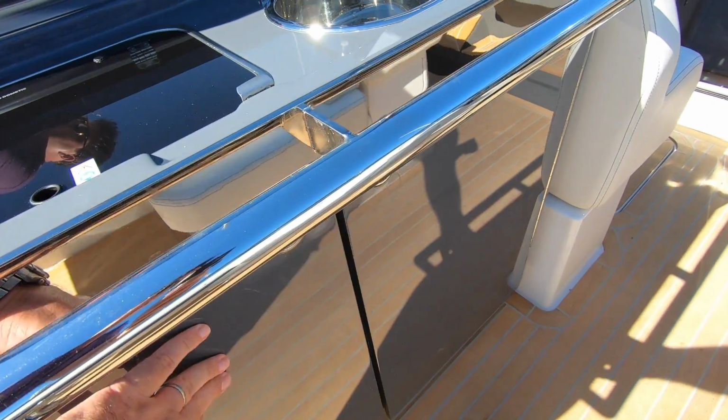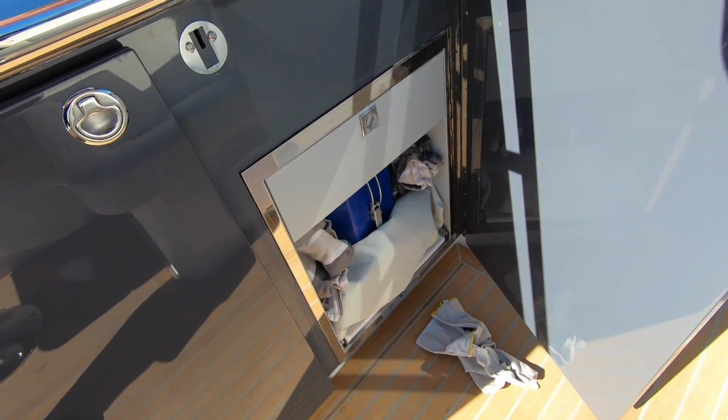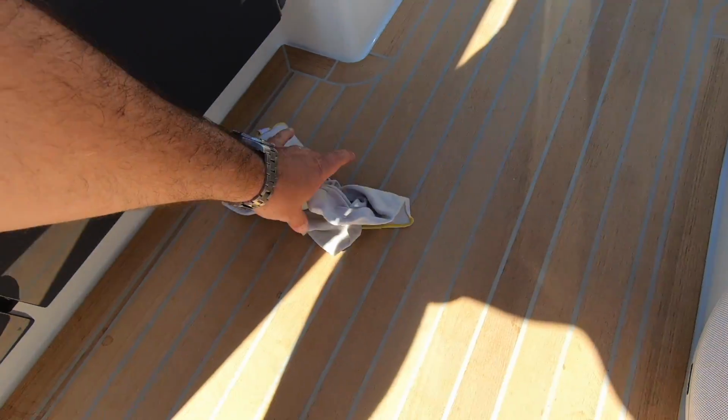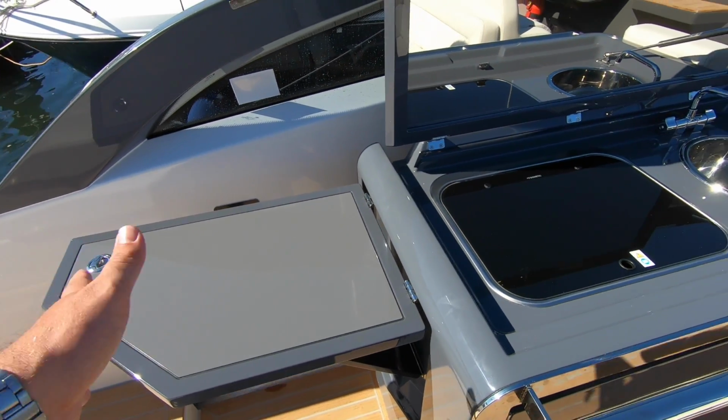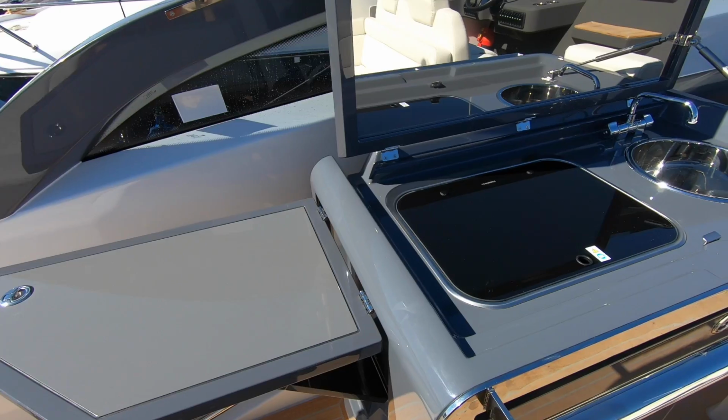You can have an ice maker on this side, but this one's just got storage. This is quite nice. Right here you have this extra panel that pops up just to give you a little bit more preparation space around the grill for when you're cooking.